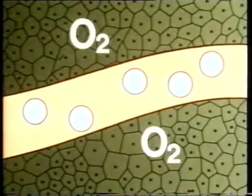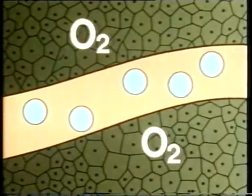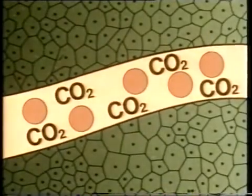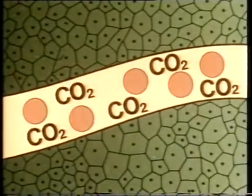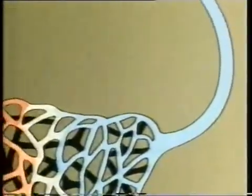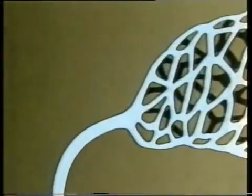The oxyhemoglobin in the red cells gives up its oxygen, which passes through to the living cells when it burns fuel, carbohydrates, in the cells, producing energy. Carbon dioxide is produced, and this dissolves in the blood and gets carried away. The capillaries are connected to veins which carry blood back to the heart, then along the pulmonary artery, back to the lungs.